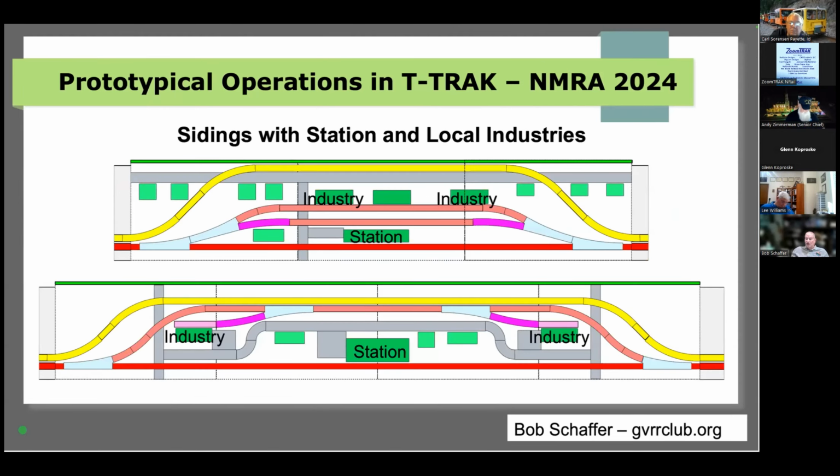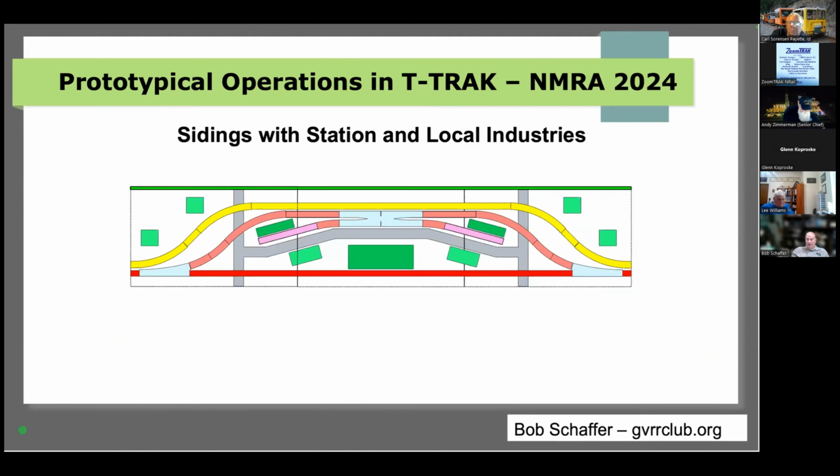And again, these are examples. Please do not look and try to analyze them and say, oh, that's good or bad. These are just examples. A siding is a single depth module that will have a station on it and maybe a couple of industries. And this is the siding that I'm using as my example for my demonstration here.